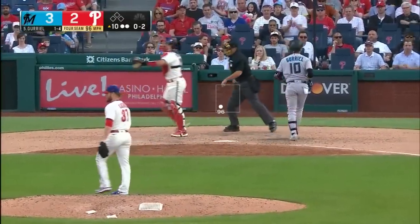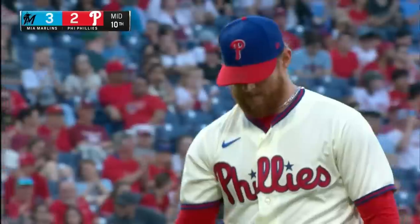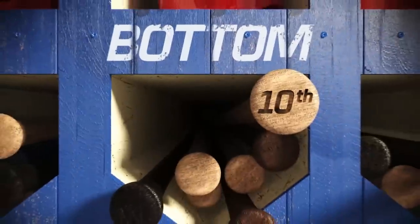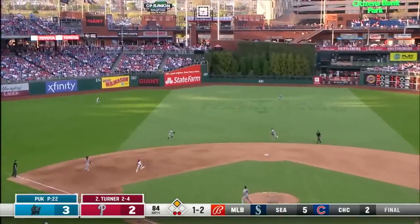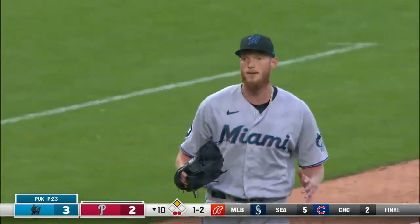And a strike 3 called. Side is retired. A run does score, and now the Phils will have their chance. Down 1. And A.J. Puk, who had a strikeout and worked around a 2-out base hit in the 9th inning, will work the 10th. Turner out towards shallow left center. Birdie's going back, and he makes the catch.